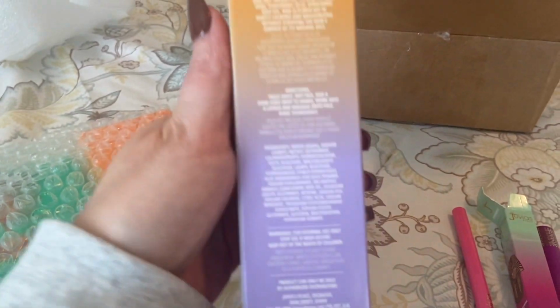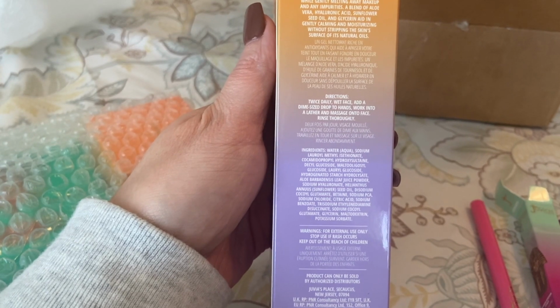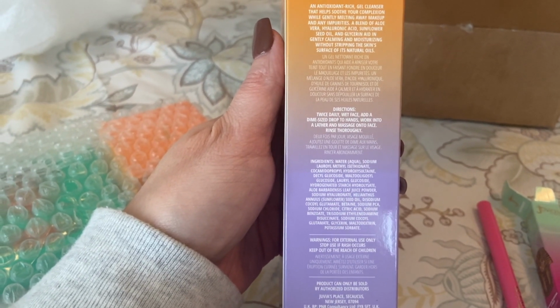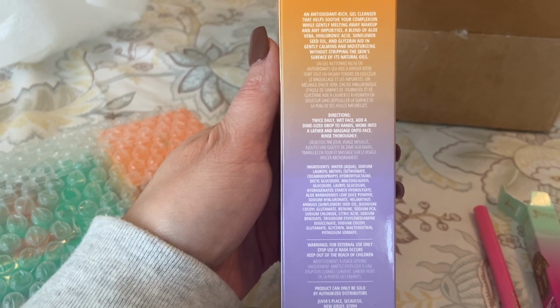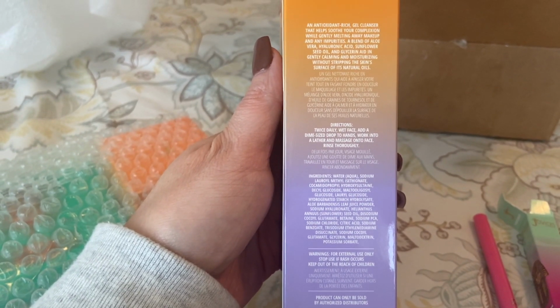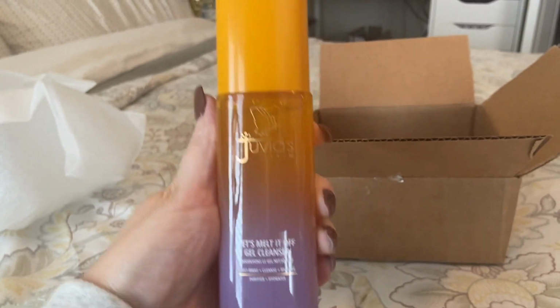That's great. And then on the back it says an antioxidant rich gel cleanser that helps soothe your complexion while gently melting away makeup and any impurities. A blend of aloe vera, hyaluronic acid, sunflower seed oil, and glycerin aid in gently calming and moisturizing without stripping the skin's surface of natural oils. This sounds very promising. A gorgeous bottle. Look at that. That's super pretty.